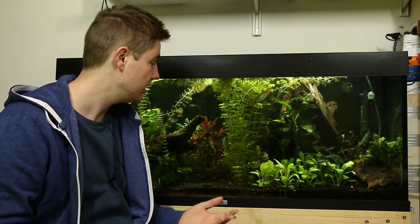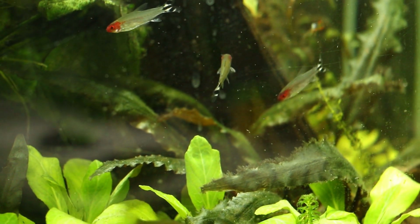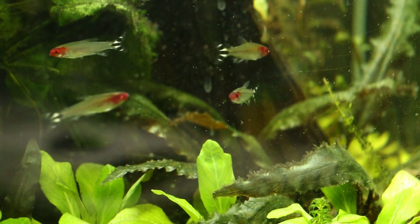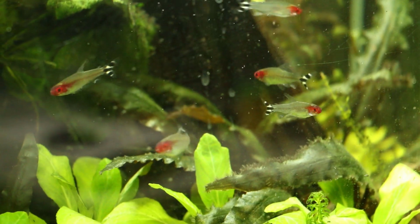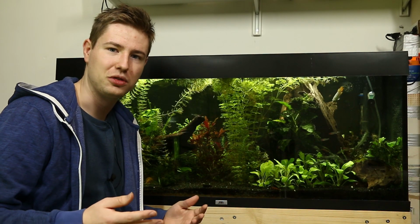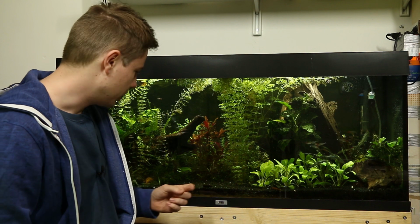The fish that are in here are a school of rummy-nosed tetras. I think I've got like 12 of them at the moment. I've got endler guppies with a little bit of fancy guppy DNA mixed in, because I adopted one fancy guppy and now they're breeding. What else is in there?